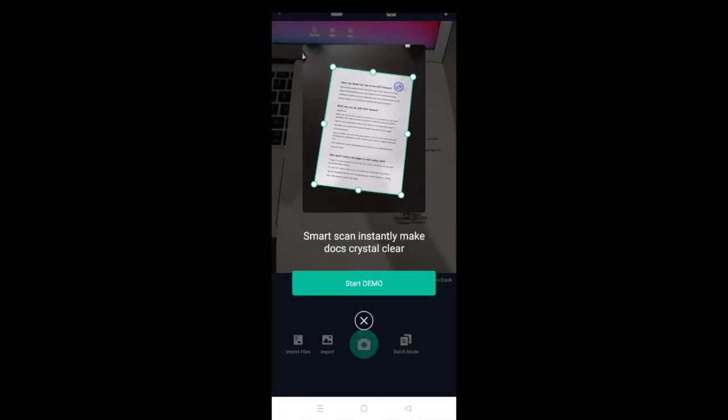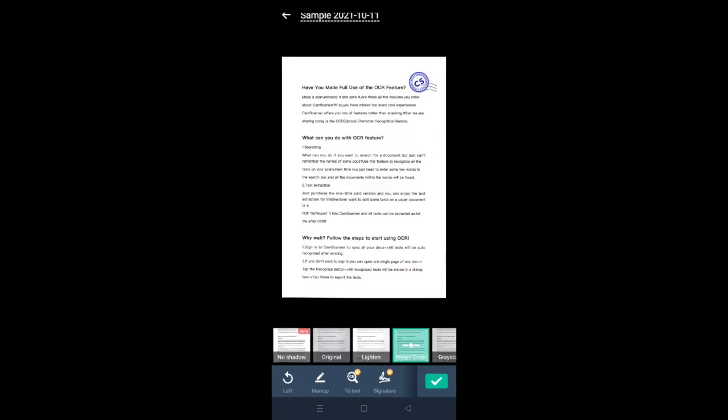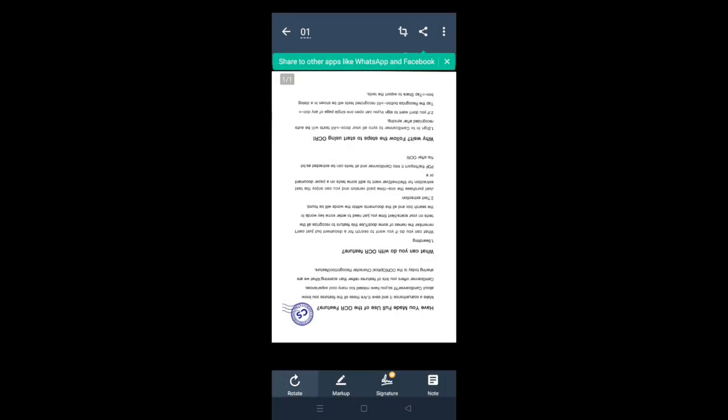For example, Smart Scan, which instantly scan your document once it detects the 4 corners of the hard copy of the original document. And step 4, just proceed next, and there will be a different filters below, and you can rename or rotate the orientation. You can also do a markup if you want to erase or cover some information. There is also an option to add your signature and add notes.